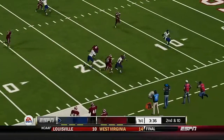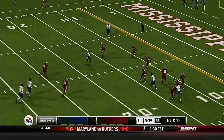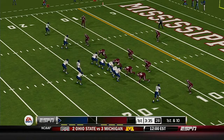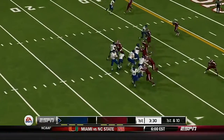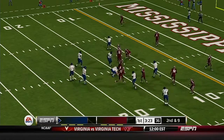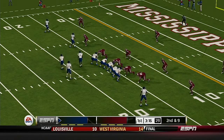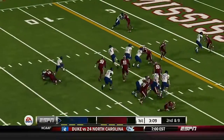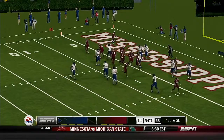Under pressure. Quick throw. And he's taken down right around the 16-yard line. It's great to put the ball in his hands and let him go to work. Big, big gain right there. They completed it, but for a minimal gain. It's not much, but at least it's positive yards. That brings up second and nine. The 10, the 5, and they make the stop at the 3-yard line. That makes it first and goal.